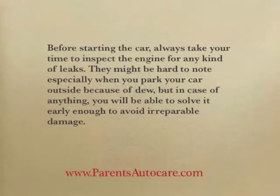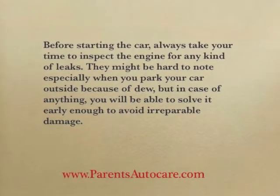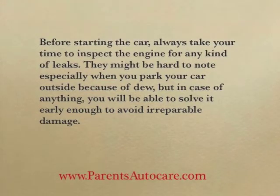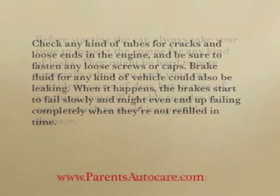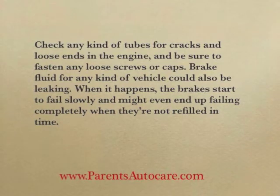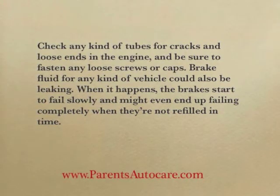Inspect the engine. Before starting the car, always take your time to inspect the engine for any kind of leaks. They might be hard to note, especially when you park your car outside because of dew, but in case of anything, you'll be able to solve it early enough to avoid irreparable damage. Check any kind of tubes for cracks and loose ends in the engine, and be sure to fasten any loose screws or caps.